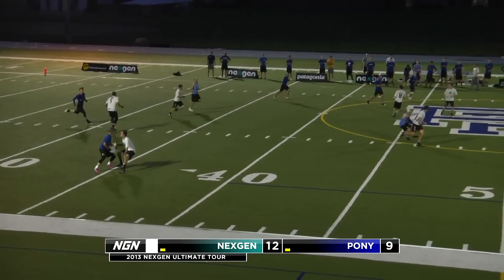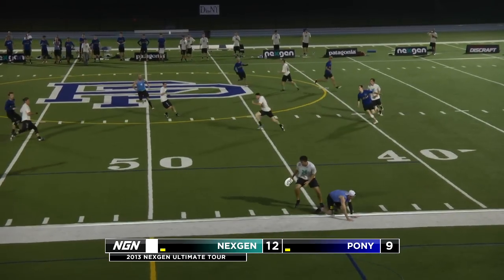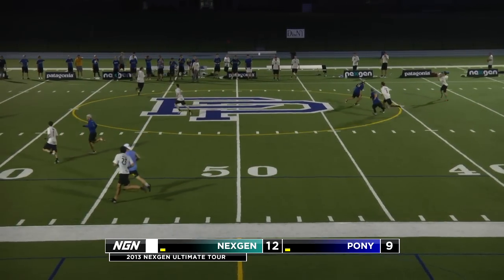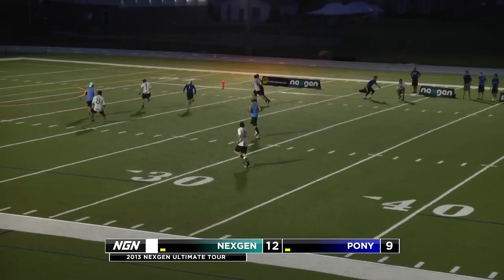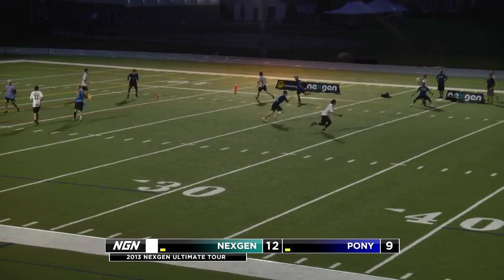Mazer finds Marsh underneath. Marsh back to the O-line. And Marsh is going to throw this one into the hands of Mickle. Mickle looks off Allison Hall. NexGen going to play the throw and go handler weave up here. Montague beats his man up line. Simon Montague lives for these moments, I think, right?